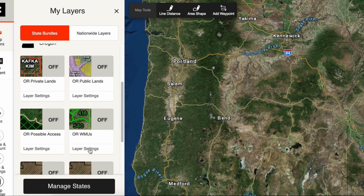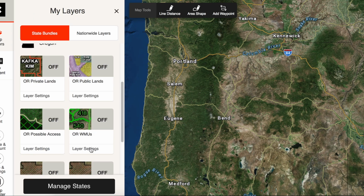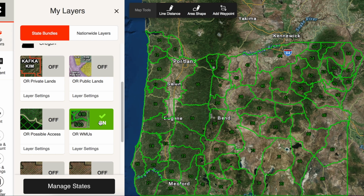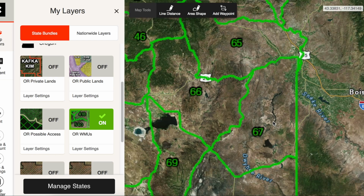You can go into layer settings. It'll give you a brief description of what it is. So Oregon Wildlife Management Units. Okay, got it. So if you're ever not sure what the heck you're looking at, just click the layer settings. Okay, but I've always been a fan of knowing where I stand and with boundaries. So check this out. Boop. Bam. Those are all the hunting units in Oregon. Yeah, impressive, right?